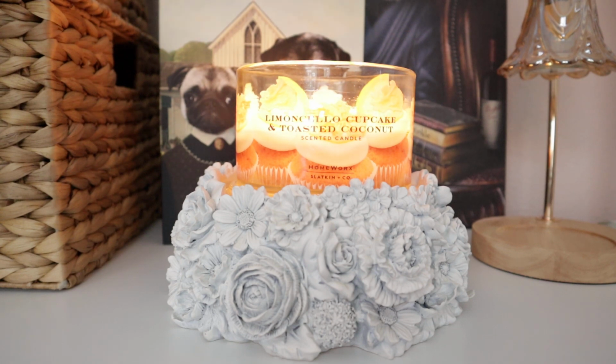Anyway, you guys, let's dig into the Limoncello Cupcake and Toasted Coconut.